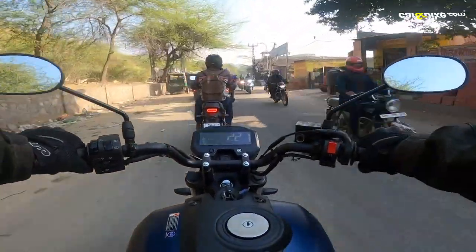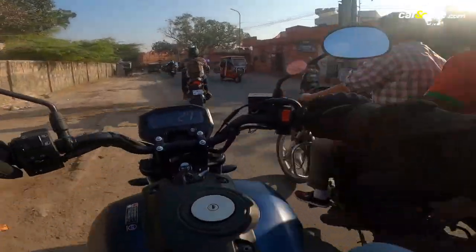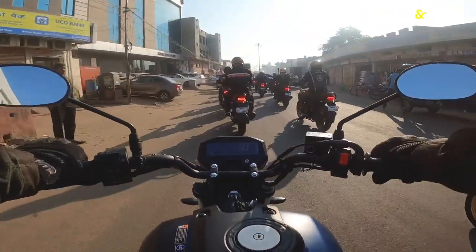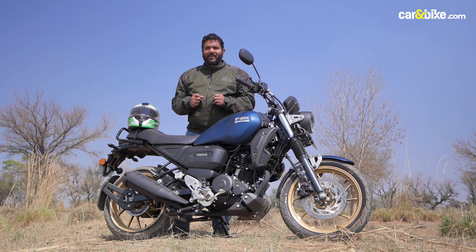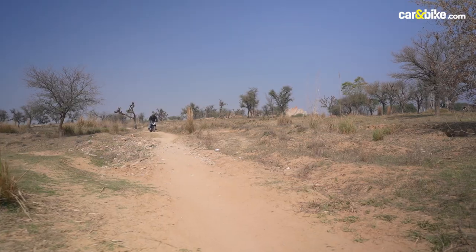The specs may not make for the best of reading, it may not be the best in the segment, but the urban chaos, your intra-city dashes, your daily commutes, the FZ-X takes care of all of that really, really nicely. The ergonomics are really comfortable, there is enough performance, enough juice in the engine for daily commutes, for tackling all that heavy duty traffic, and most importantly, like we said, the ride quality is really, really comfortable even over broken patches of road.